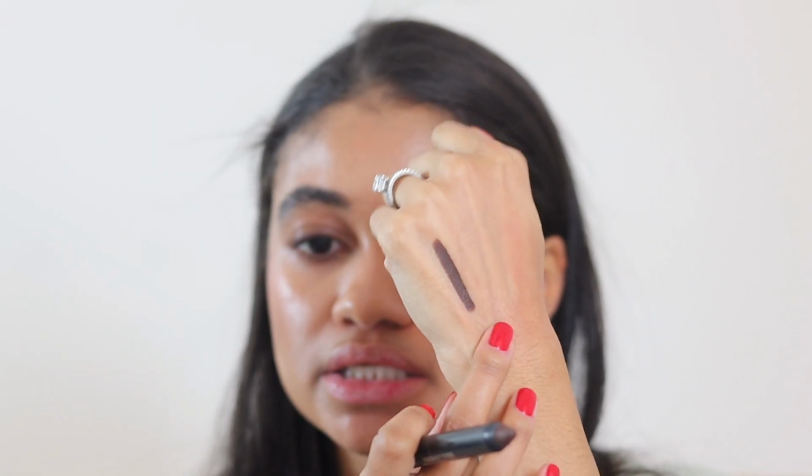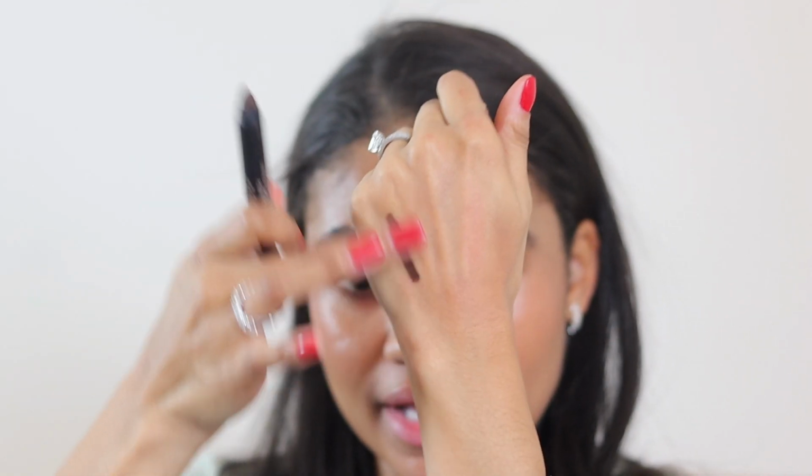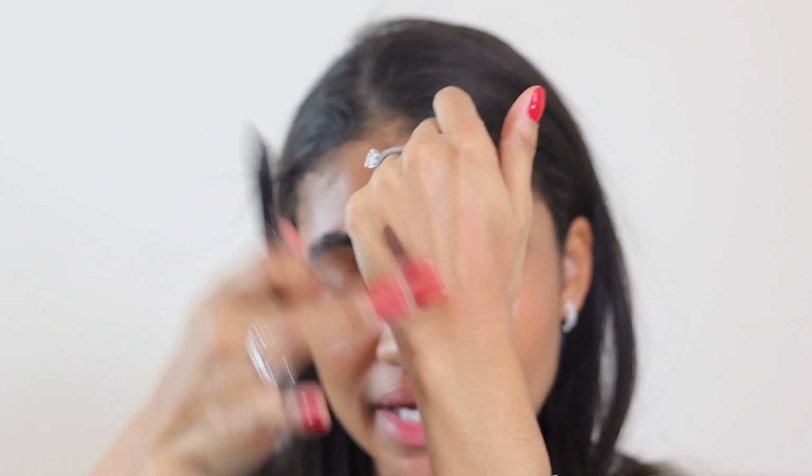I love this product because it blends out so nicely, but if I need it to be a lot more pigmented, I can do that. I just didn't want it to be too pigmented today. The color, oh my gosh, it's so creamy and beautiful, and just look how gorgeous that is. I just love it. And again, when you blend it, it blends out so nicely.